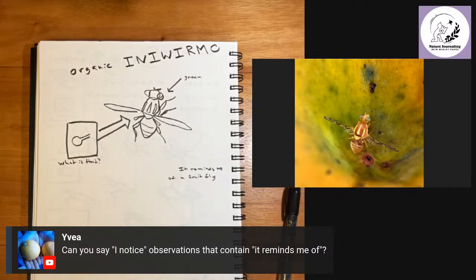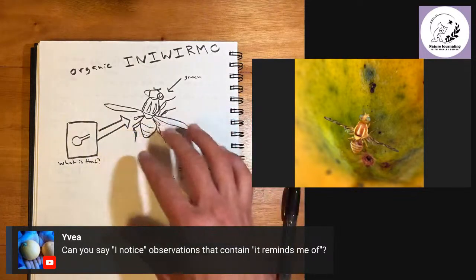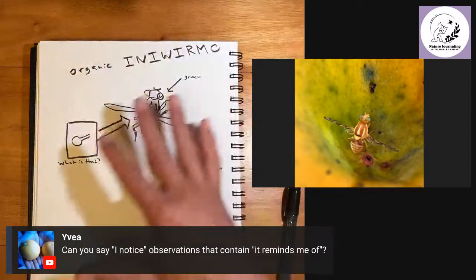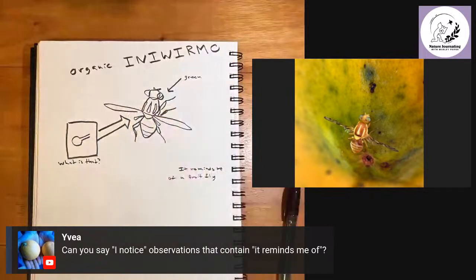It's still, you're connecting it to previous information. It's technically, it reminds me of. It's not really an I notice, if that makes sense. If you're being really particular, and that's up to you as a facilitator or educator to decide, or a self-aware nature journaler for yourself to decide, when you're just going to go organically or when you're going to be a stickler about what all the separate things actually mean.